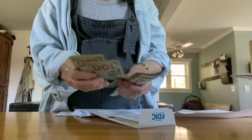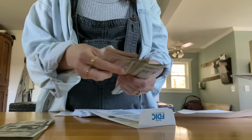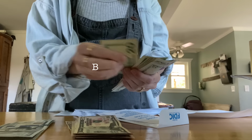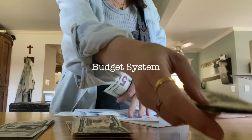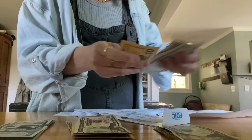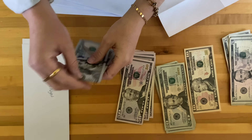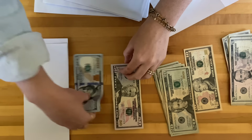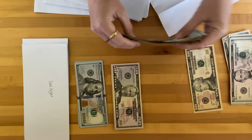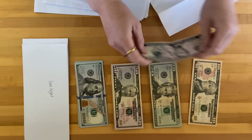I wanted to share this next system with you, not because I'm an expert at it whatsoever, but because it's new to me and I'm very intrigued by it. So if you look up cash stuffing, which is basically a fancy way of saying we use cash envelopes, on YouTube, there are a lot of fun people to follow. But I recently was super inspired by the aesthetic dollar, and I am saving up to buy one of her amazing wallets, but I wanted to get back to setting some cash aside in envelopes and doing our budgeting in a very tangible way.